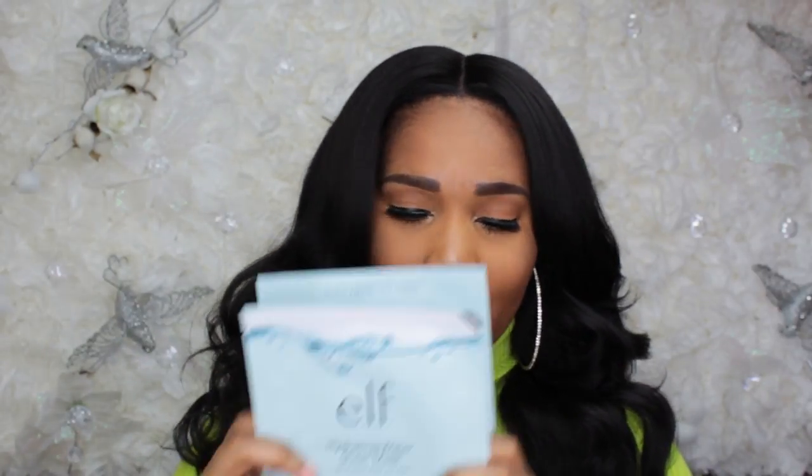So the next thing that I got was these hydrating water sheet masks. And I love masks, y'all, because they're really quick. I'm really lazy, so with the whole bottle mask, I just want to put it on and let it be there. You know what I'm saying? So I got two of these. I want to see how these work.